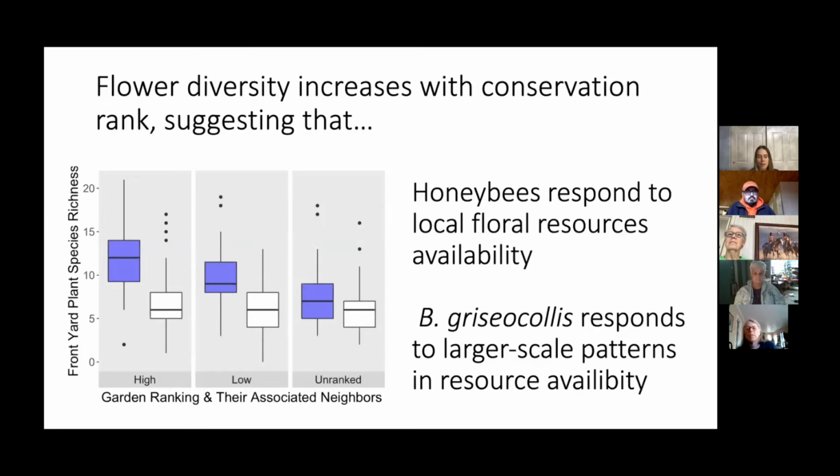These are counts from Nina Fogel's work, not last summer, but the summer before, looking at BCH homes, depending on their ranking, either high, low, or unranked. And not too surprisingly, these locations that are ranked high, with diverse or high conservation status, have higher species richness. And so this is just supporting that idea that the honeybees are responding to local floral resource availability, whereas Bombus griseocollis isn't. It really seems to be responding to these large scale patterns in resource availability. And they're really the only two species that we've documented a response for at this stage.